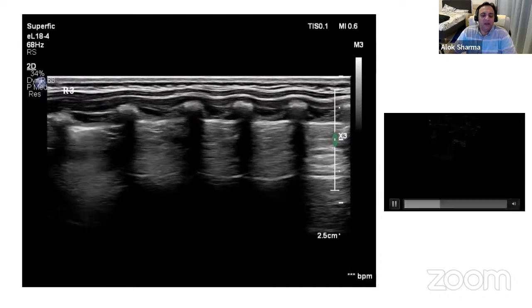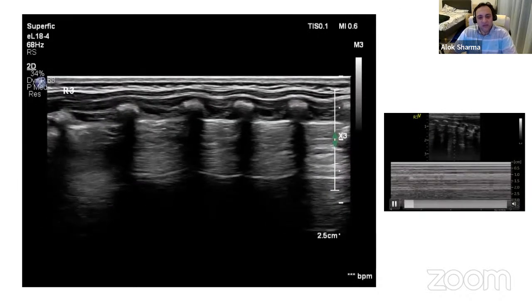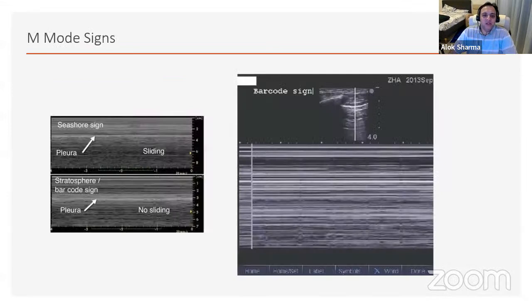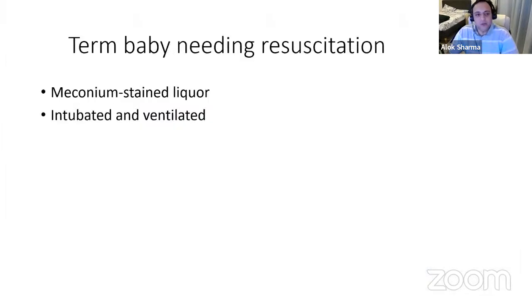But even here, when you actually look at the images, you can see the seashore sign subtly becoming a barcode sign. It's not as clear. And the reason for that is because newer machines tend to filter out the artifact. Over here are basically done on older machines where the artifact is filtered out less. And in adults, they tend to use curvilinear probes with lower frequencies, which give more depth. They tend to give better barcode signs. So just be cautious when you're actually doing them. This is just what a barcode sign looks like.